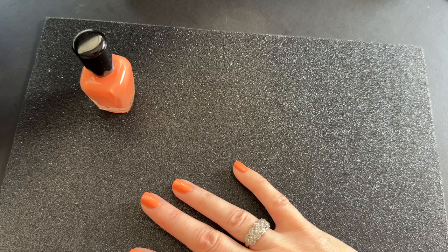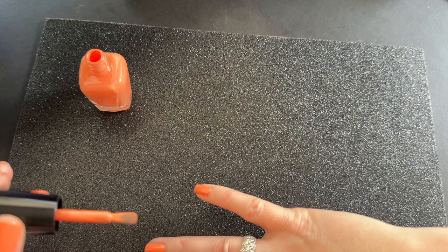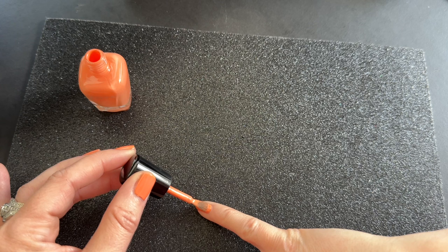And then, do the flakies melt into the polish and change the color? If you have platinum flakies or glitters, those 100% do tarnish. They don't bleed, but they tarnish. So they completely change color, and they change the color of your polish. Some glitters and some flakies will actually change the polish.